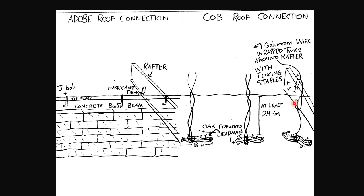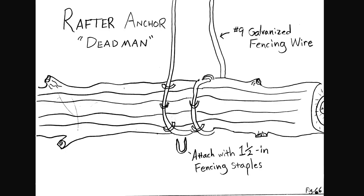And then you're going to wrap that wire. Once you get to that point where you've got this wire sticking out, you're going to wrap it twice around each rafter, and you're going to hammer in fencing staples into the rafter to hold that connection. And that is not going anywhere. A hurricane, a high wind event would have to literally rip 3 tons of earth up off the ground to make that happen. That is not going to happen. So it's very stable to hold your roof on. So just a little detail, like I said, you're going to wrap this around your dead man, and attach it with 1.5-inch fencing staples, hammer them in, and you're going to use number 9 galvanized fencing wire, which you can buy at Tractor Supply or a hardware store.